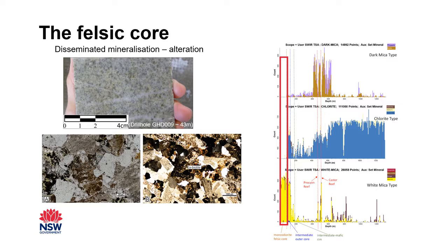Now on to the felsic core. It's predominantly composed of biotite quartz monzogranite to monzodiorite. Gold mineralization occurs mainly with disseminated pyrite and arsenopyrite, associated with sericite-albite alteration. The thin sections here show alteration is typical and moderately intense in the felsic core.